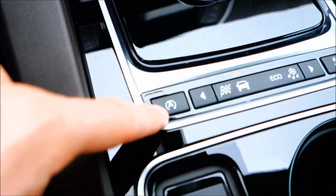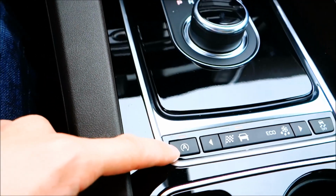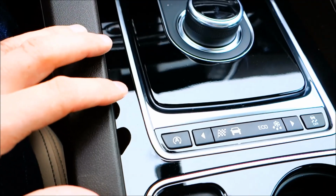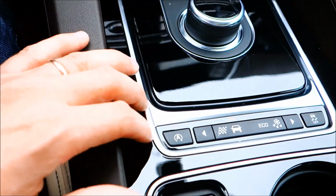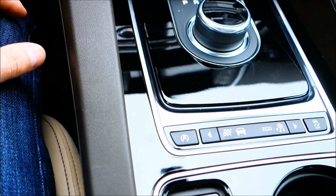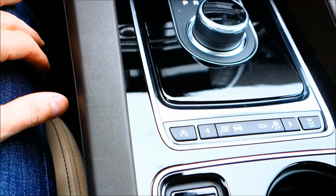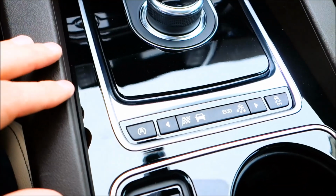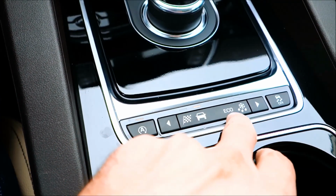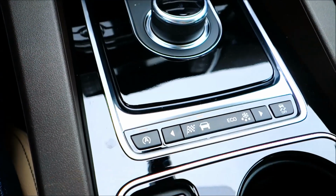Over here, this is basically your automatic shutoff for ignition. When you're at a stoplight for more than maybe 5 seconds, your car will go into a kind of silent mode. Basically, it turns off, and once you start moving, it turns back on, and it's very fuel efficient. Good for the fuel economy. And here you have your different modes for winter, or traction control, stuff like that.